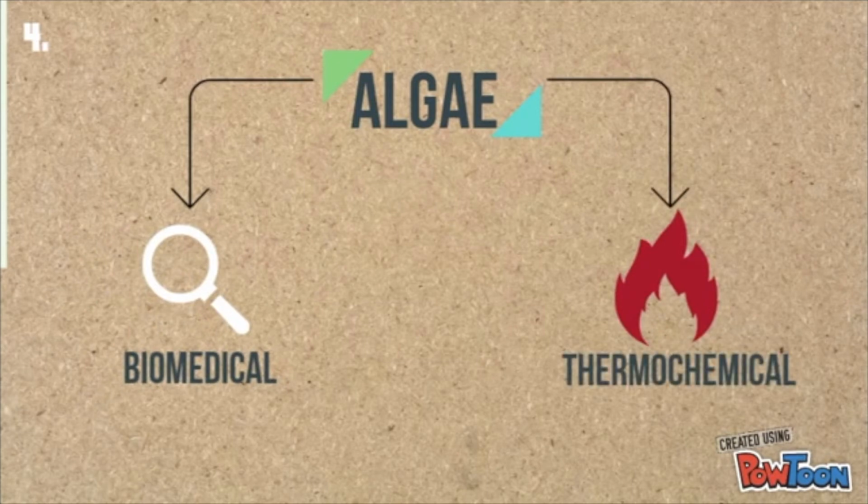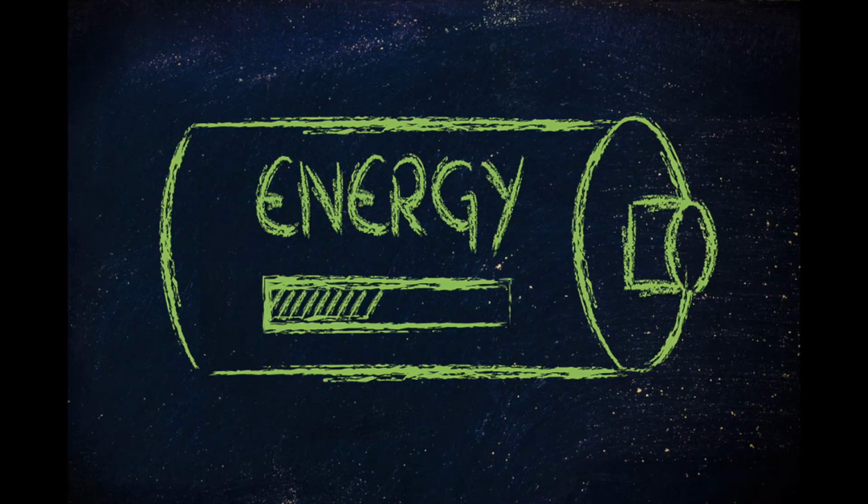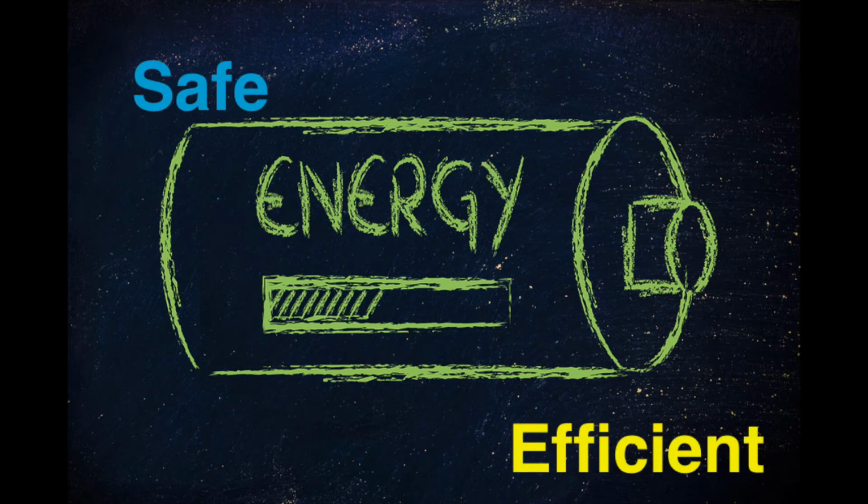To start with, algae yields more energy per unit area. According to the National Geographic, it is 80 times more efficient per acre than soybean biofuel. It also grows 30 times faster than other crops. It is safer as it has a lower chance to catch fire due to the high flash point. Lastly, it has a minimal impact on freshwater sources because it can be grown using sea and wastewater.